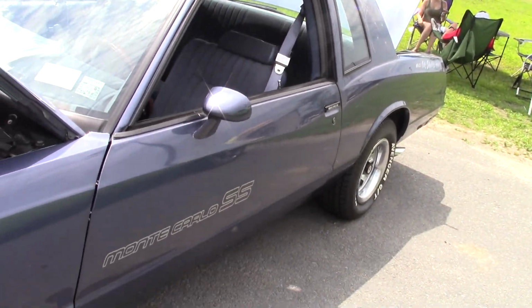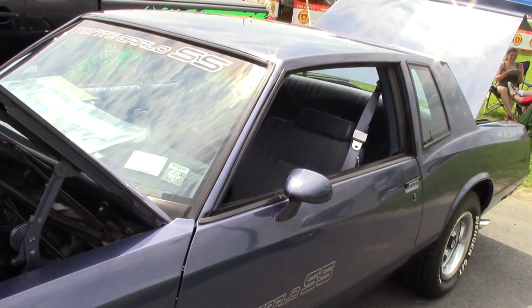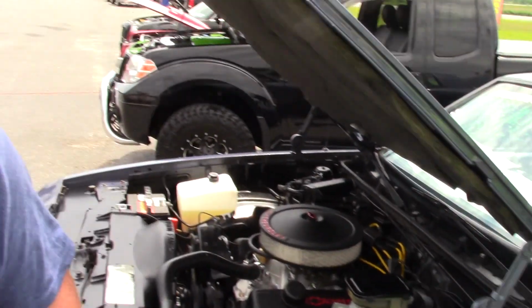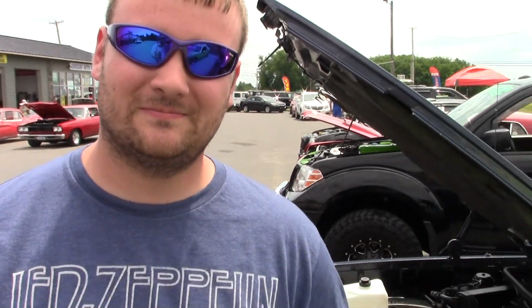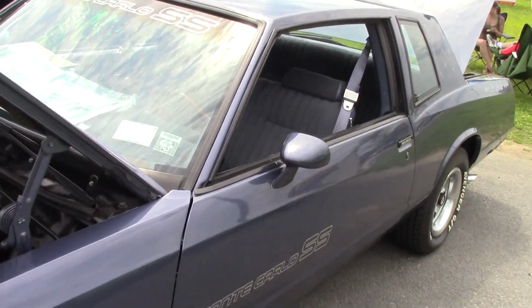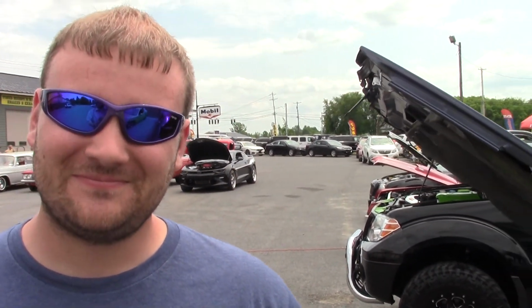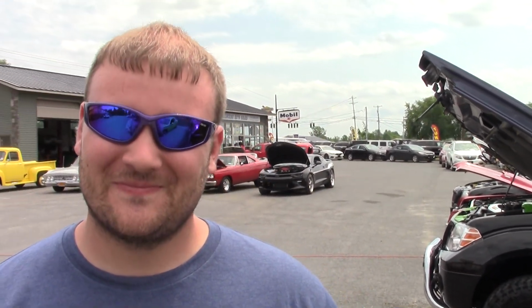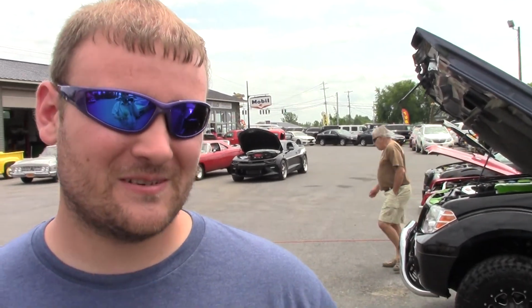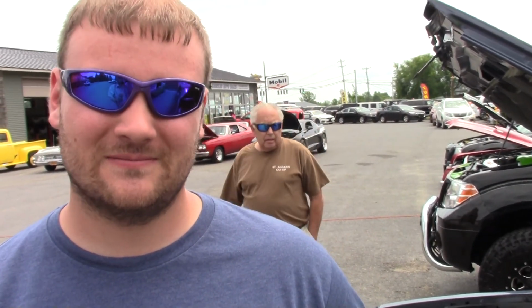Okay, next we have a Monte Carlo SS Supersport. Yep. All right. What's your name? Austin Sotak. All right, Austin, you're the guy who is posting all over Facebook all kinds of car shows. This isn't the only one you post. There's a car show in the New York, New England area. You've got an interest in it. Yep, pretty much anyone's local or Vermont.